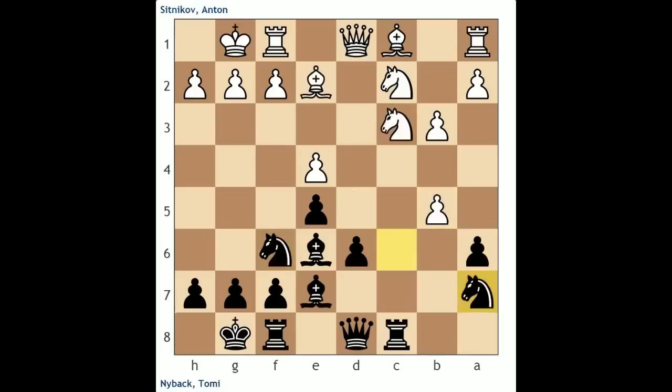So the b5 thrust is a move that comes up quite frequently in the book. And I think just in general for the Sicilian, this would be a thematic idea to know for you players who play the Maroczy Bind or the Hedgehog from the black side. You know that b5 is a standard thrust in these type of positions.